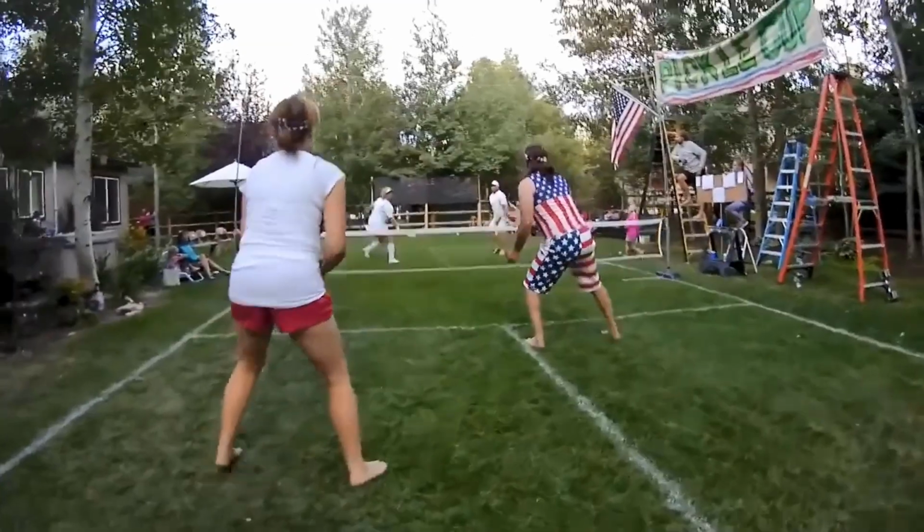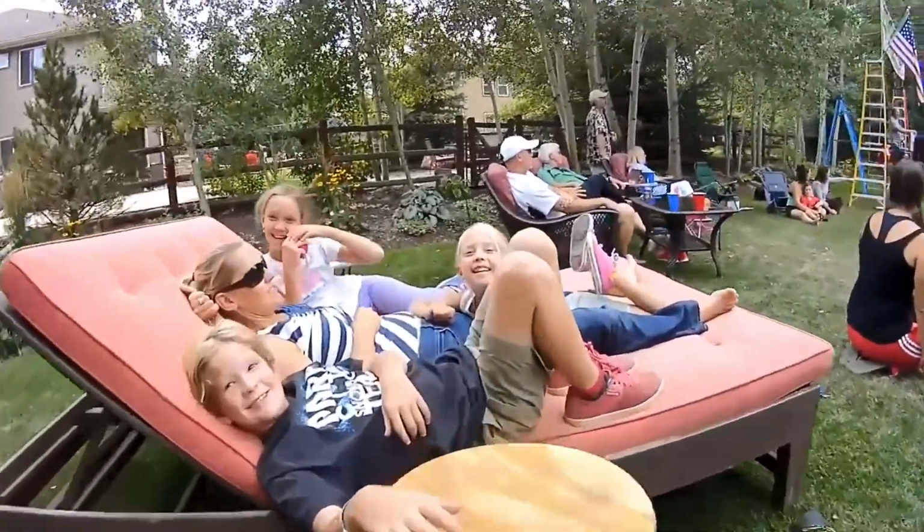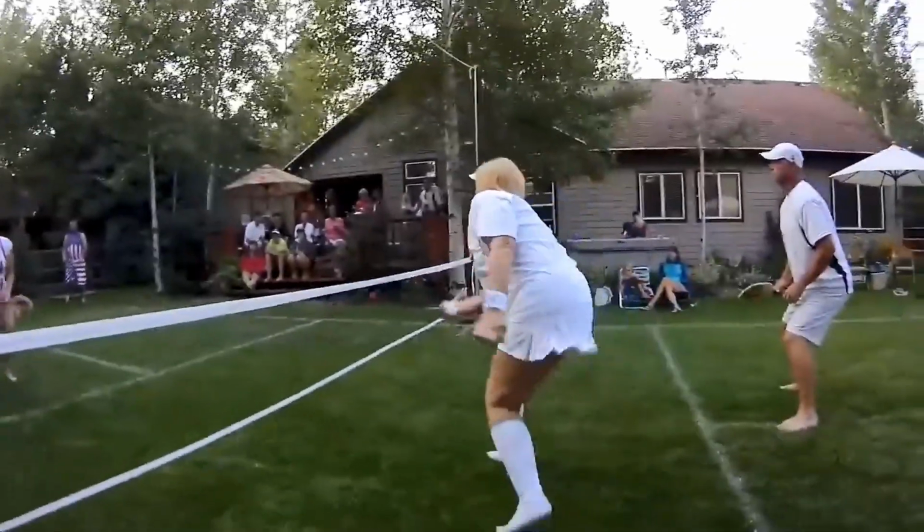Okay, so speed scoring means instead of a side out and nobody scores, if the serving team does not win the point, the team that wasn't serving now gets the point. So every single time that a ball is served, there's going to be a point scored.